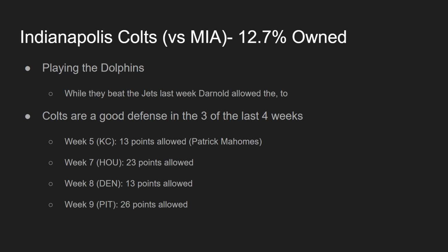Next defense, here's the Indianapolis Colts versus the Miami Dolphins. 12.7% ownership percentage on NFL.com. Now, they are playing the Dolphins. The Dolphins were actually able to win last week, so a lot of people are going to be a bit hesitant. They'll be thinking, oh, the Miami Dolphins are actually good. They're going to turn it around.